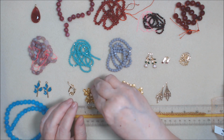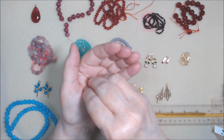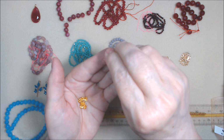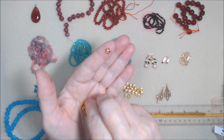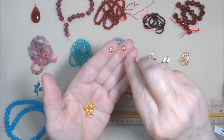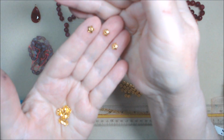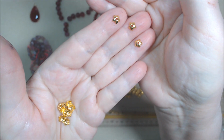Then we got a whole little 10-gram bag for number 14 of 6.5 millimeter scalloped bead caps. And we've had these before. They're kind of plain. They do have some depth to them, which you can hammer them down very gently. But that's what they look like.